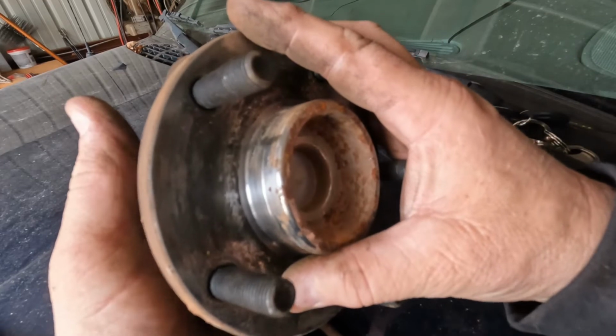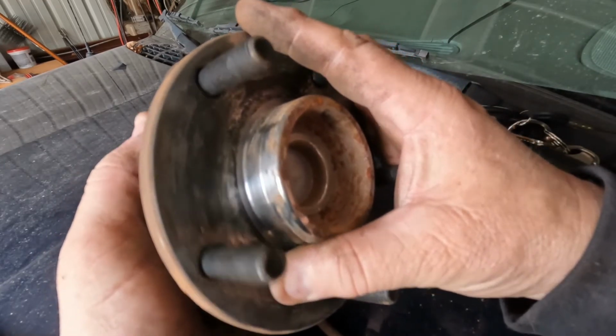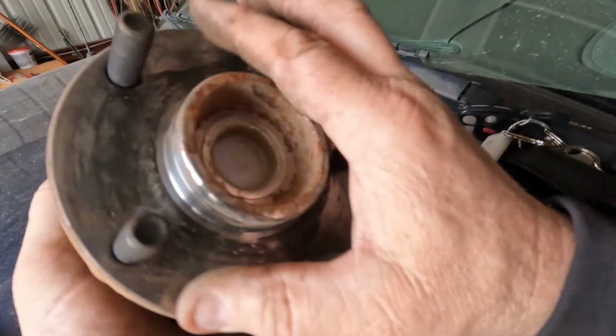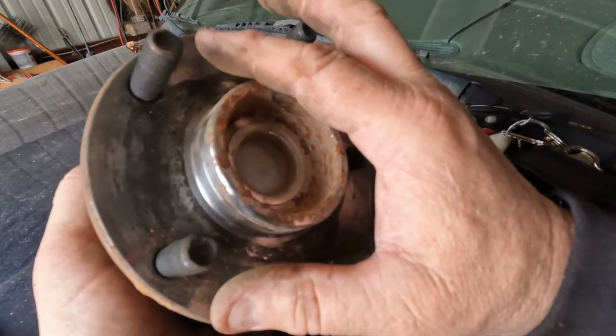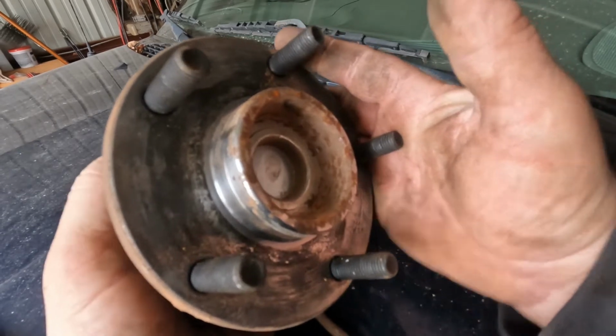I grabbed the other one. The other one feels good. I was pretty shocked, but I'm for sure going to put one hub in, and we'll go from here. And I'll probably catch you tomorrow on putting this back together. All right.